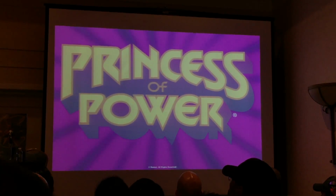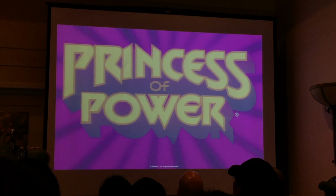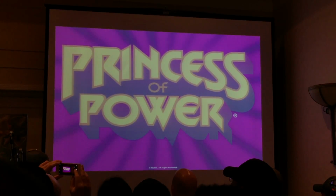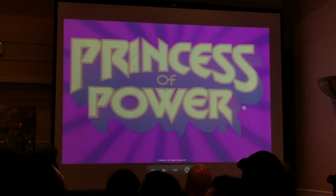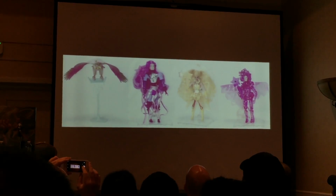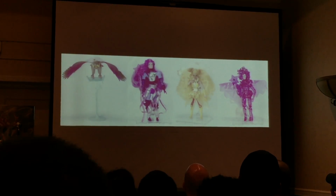So now we get into the fun part. As we were doing research on She-Ra, we asked our archives team to pull everything that was related to She-Ra and or Princess of Power that we had in our archive, and here's some of the stuff we found. If you've been by the booth, you saw that we found the prototypes for the Star Sisters, which is a pretty awesome find. These are just 3 of them.